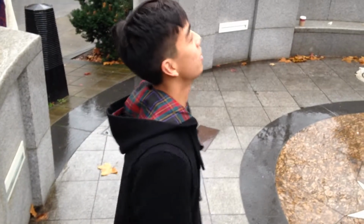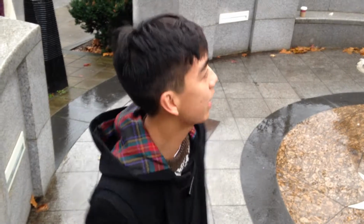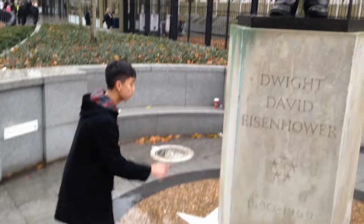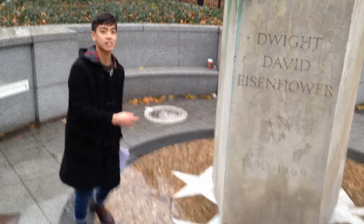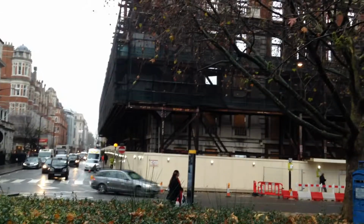The Eisenhower statue was unveiled in 1989. There's a strong focus on his military relationship with the UK, hence why he's dressed in military uniform. And there are 1, 2, 3, 4, 5 stars around the statue because he was a 5-star general during the war. He's also looking into his old war room where he planned the D-Day attacks. Yeah, there's very little mention of what he did as a president, particularly because there was a turbulent relationship in the Suez Crisis.